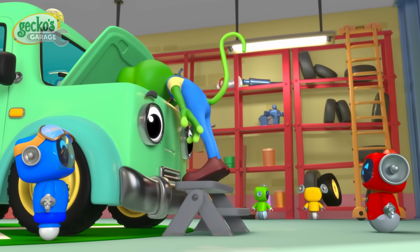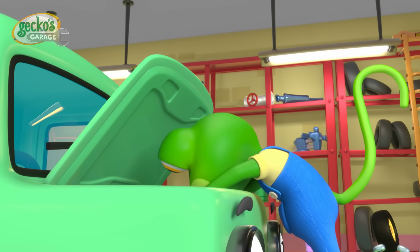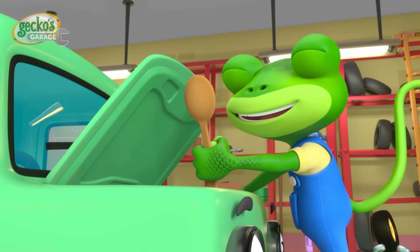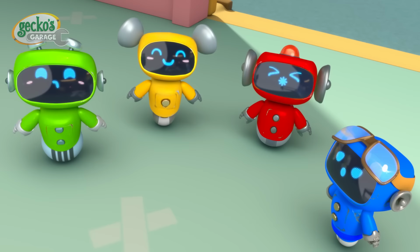Could you pass me a spanner, please, Blue? That's not a spanner, Blue. It's a wooden spoon.